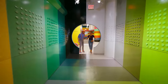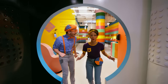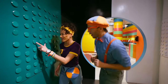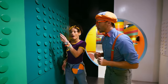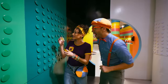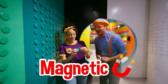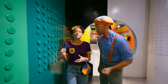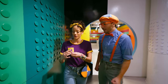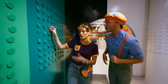Let me look at this hallway. Whoa, it's so colorful. So colorful, and look over here. Oh. What are these? Huh, I don't know. Oh. Hey. It's a button. That's right, and it sticks to the wall because it's magnetic. Whoa, what's magnetic mean? When something's magnetic, that means that one piece of metal pulls another piece of metal towards itself. Whoa, it's like they're really sticky. Yeah, you've probably seen magnets before on your refrigerator.